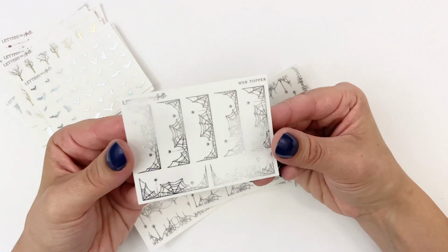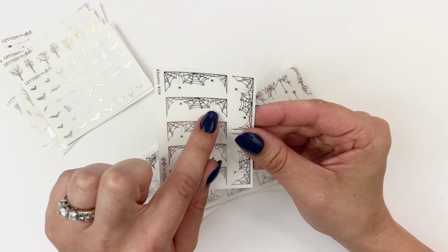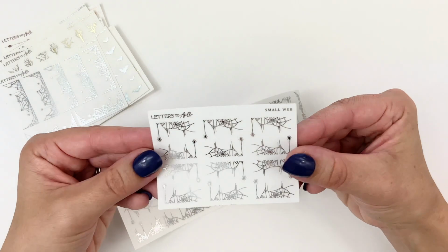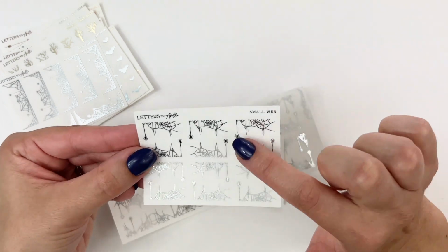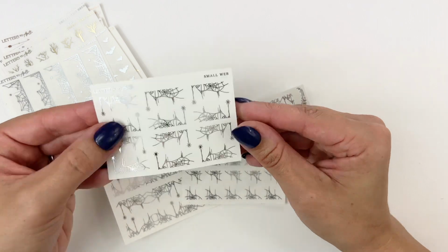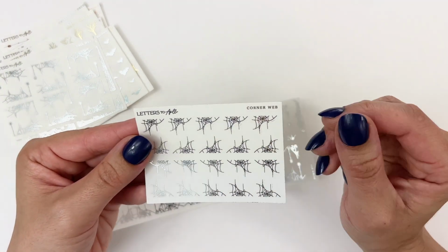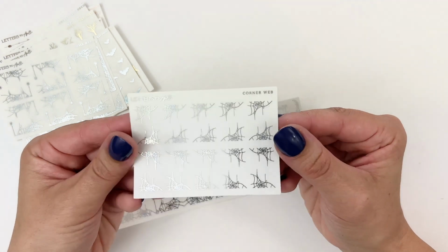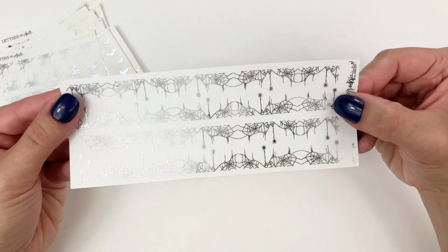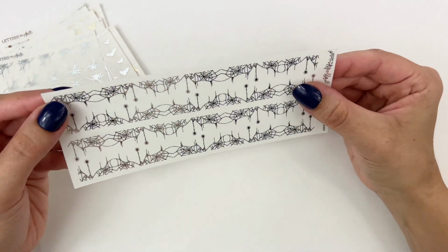This is the web topper. Really fun. And this is the width of one full box. The small webs. Love how the web design kind of droops there. The web corners. Again, I love the drooping cobweb. Very well designed. And then I purchased the web washi. Really, really pretty. I love cobwebs.